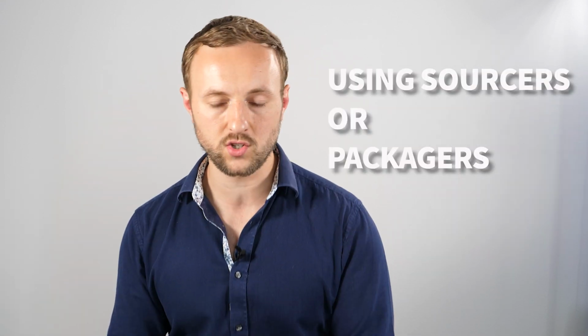So finding property deals, much like investing and anything else, really comes down to some simple principles that you deliver upon over and over and over again. Ultimately, there's 4 ways of finding properties right now, in my personal opinion. There's the direct-to-vendor methods, there's using estate agents, there's using letting agents, and then there's using sources or packages. Now, let's just start with the direct-to-vendor.